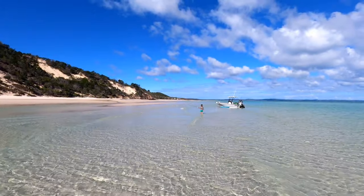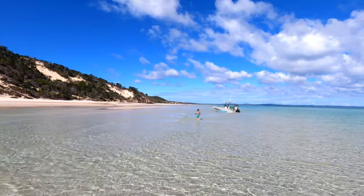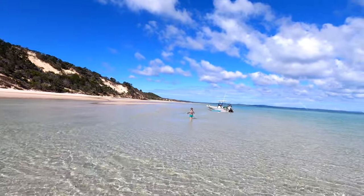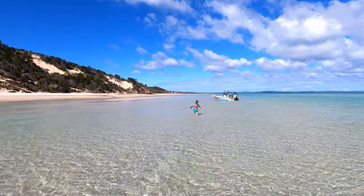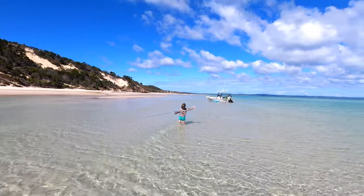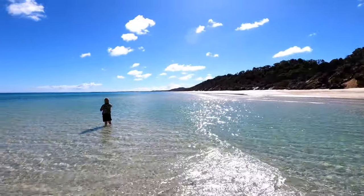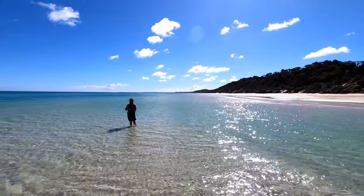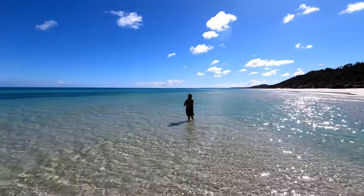Elliot had a bit of a whoopsie coming down the sand blow, resulting in a blood nose. But he's perked back up and he's up again, running around. Ready for a fish, mate? Little trooper. I can think of worse places to be stuck, ladies and gents. Well, we're not stuck, but worse places to be. Absolutely glorious.